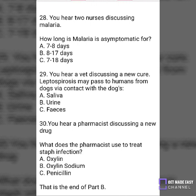Now look at question 5. You hear a vet discussing a new cure. Now read the question.